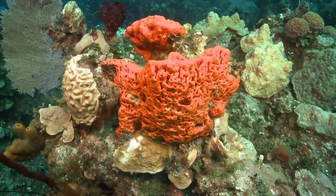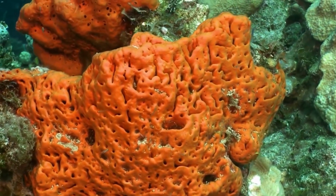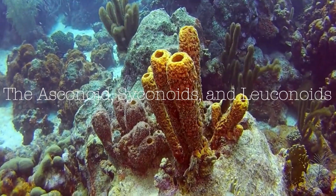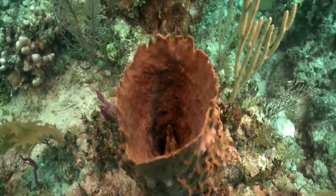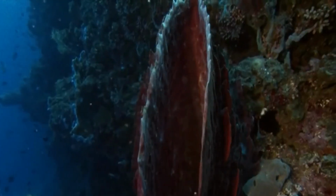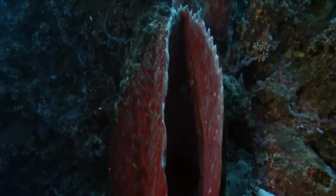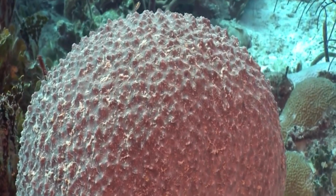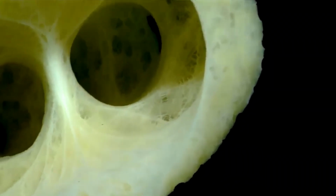The basic body plan of sponges is rather peculiar. There are three basic types of sponge morphology. The asconoids, syconoids, and leuconoids are each more complex than the last. Asconoids have a vase-like structure with a central cavity. Syconoids are similar in shape, but possess folds within the body wall that enlarge the surface area and allow the sponge to take in more food. However, leuconoids, with their interconnected system of complex canals and chambers, have the largest surface area of all.